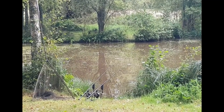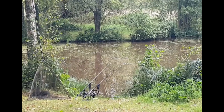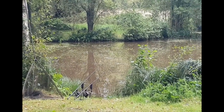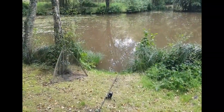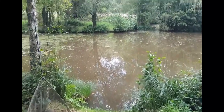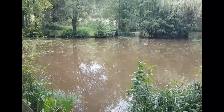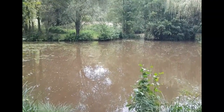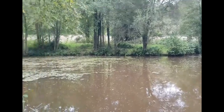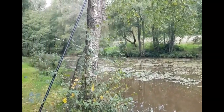You never know, do you? I'm going to keep feeding these spots and see how we get on, really. Well, last rod on the floor. No joy. Managed to not get wet, I suppose that's a bonus. We'll carry on cracking on. That's all we can do.